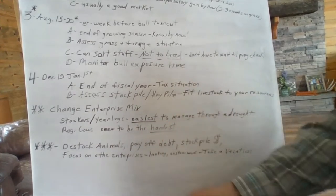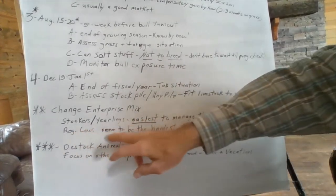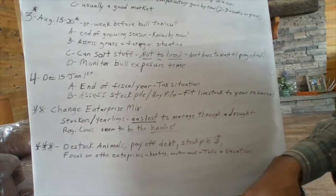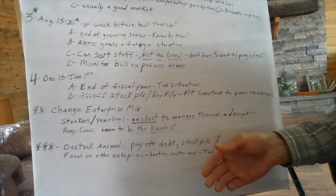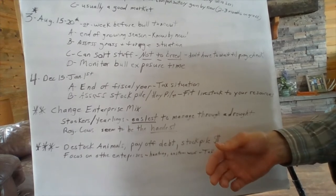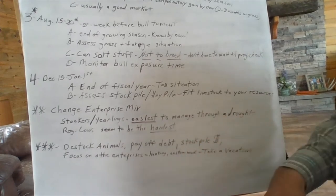Probably at the other end of the spectrum, registered cows are the hardest. And we do have some of those as well. And they're the hardest to market. You feel like you've got the most invested in those. They're the ones you don't want to sell. And so you go to a little more drastic measures to hold on to registered cows, for obvious reasons.